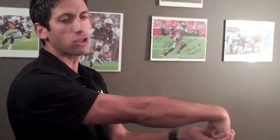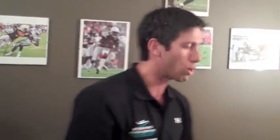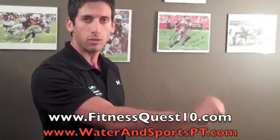So you hold that stretch for 30 seconds. You do that 3 times, usually multiple times per day. When you finish that stretch, it should not cause more pain. The next exercise you want to do is you can grab a light weight or use preferably a band. Wrist extension is an exercise that you do.